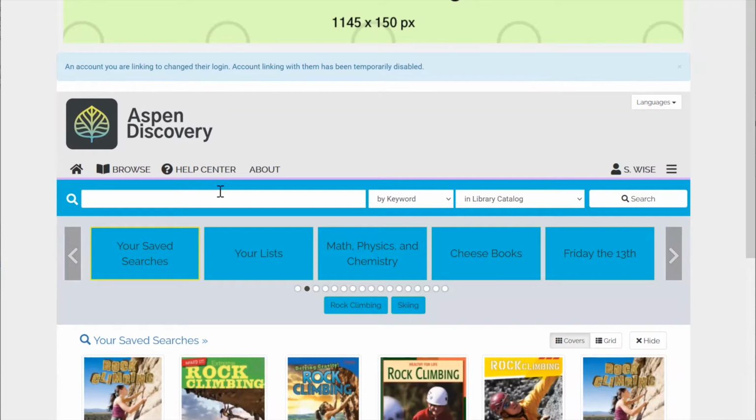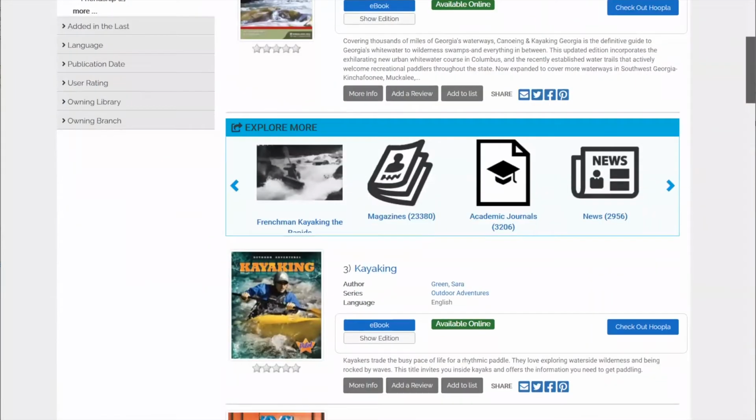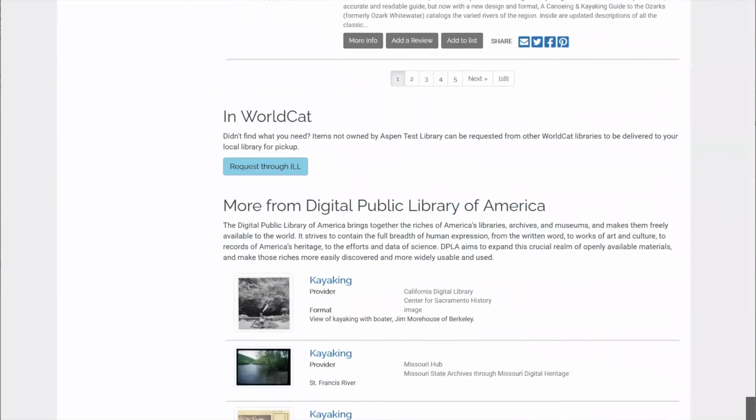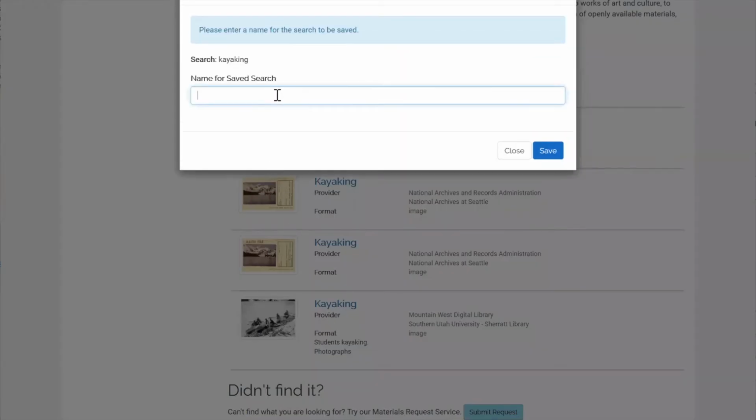If I want to make something else show up, so let's continue with the sports theme. Let's look for kayaking. So there we've got kayak. So we've got our canoeing. We've got kayaking. All kinds of good stuff. We're scrolling down here towards the bottom. We've got the save search. So we're going to save that search. We're going to call that kayaking.